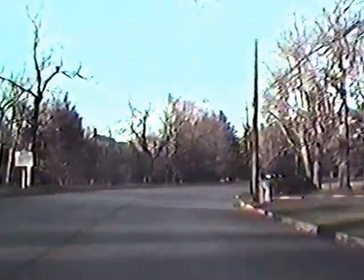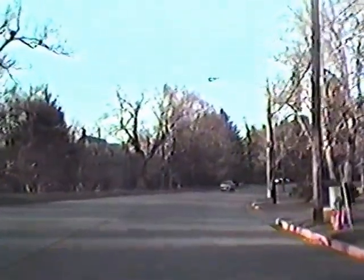So take a right on George. Shoot, Rebels Rest on the left. It's a guest house called Rebels Rest. It's really neat. It's over 100 years old.